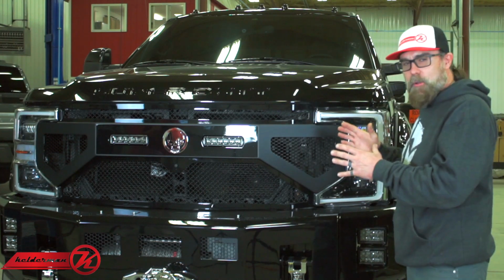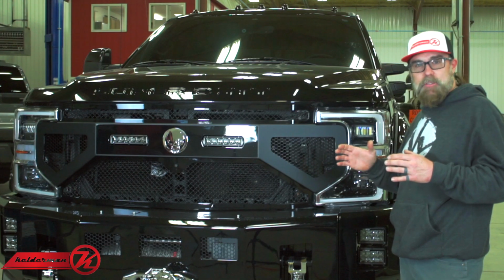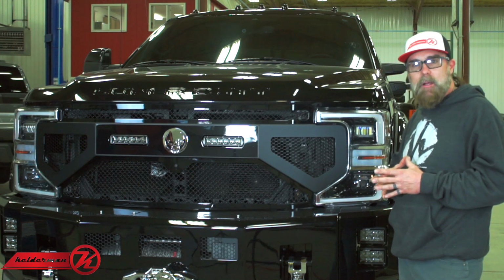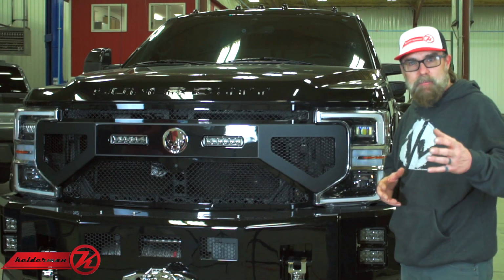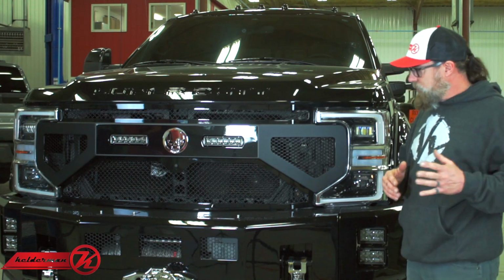Today we got something really cool. We've got a 2021 F-350 Tremor, a Platinum Edition, and a customer who lives just the next state over in Wisconsin, been following our builds for quite some time. And when these new Fords came out, he said, you know what, I got to have one of these, and I got to have a Kelderman makeover. So he sent it down here, and we discussed what we want.